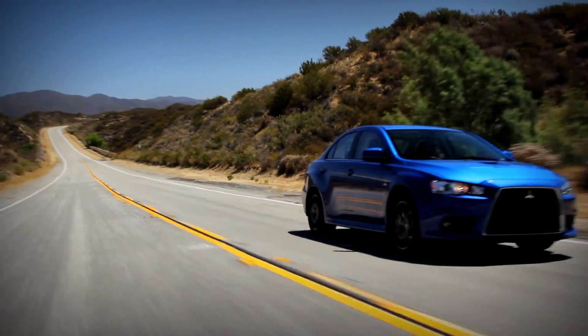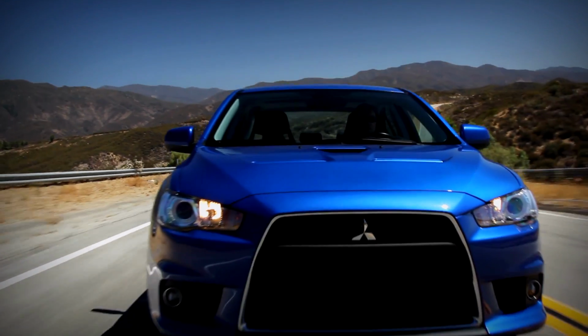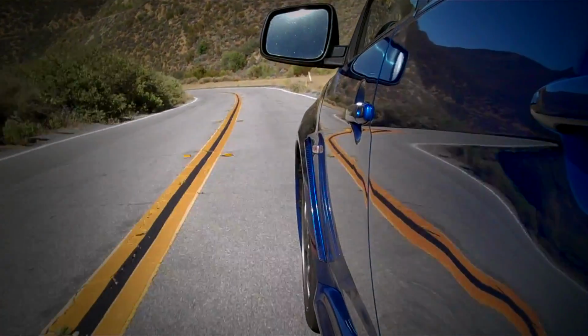This is the rock star of the group. This is the Mitsubishi Evo X MR Touring Edition. You can't get an Evo with more stuff on it. It is a nearly $45,000 car.